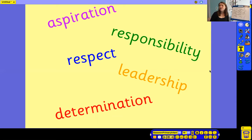Determination, so that means not giving up. You're going to do your best. You're going to manage to succeed. You're going to complete whatever challenge you've been given. So being determined. Now, these are all amazing attributes, amazing qualities of being a good learner. So I'm actually going to add some of these onto my cauldron. Can you get your cauldron up from the last session and have a look at your ingredients?